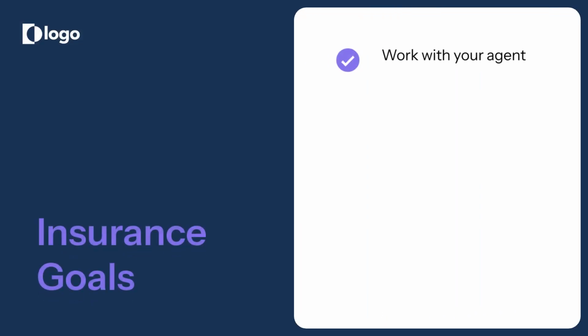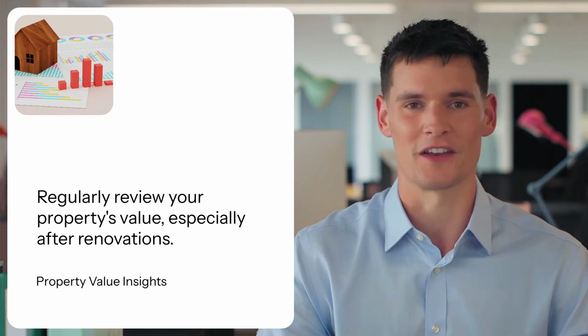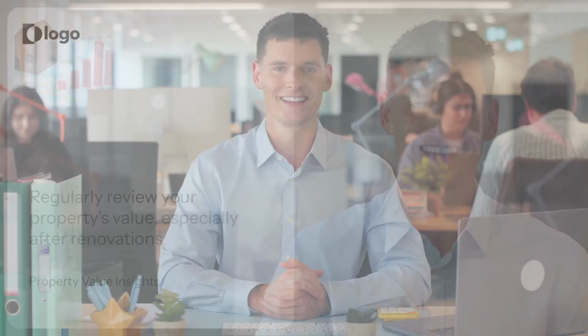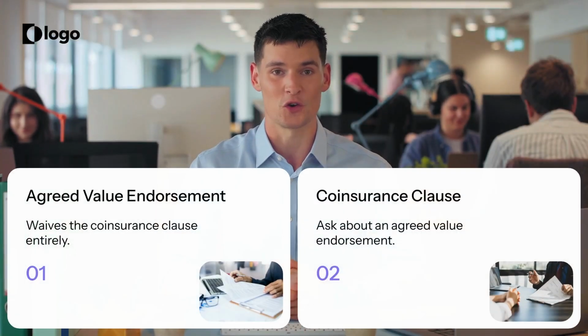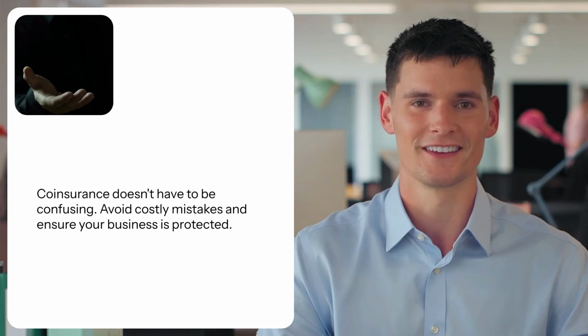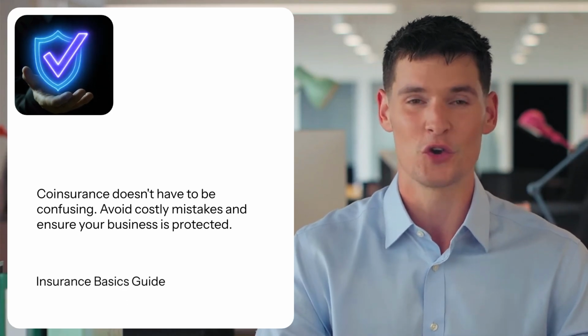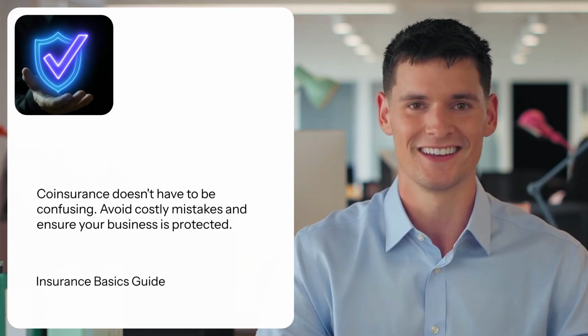Work with your insurance agent to ensure your property is insured to value. Regularly review your property's value, especially after renovations or improvements. Ask about an agreed value endorsement, which waives the coinsurance clause entirely. Coinsurance doesn't have to be confusing. Now that you know the basics, you can avoid costly mistakes and ensure your business is properly protected.